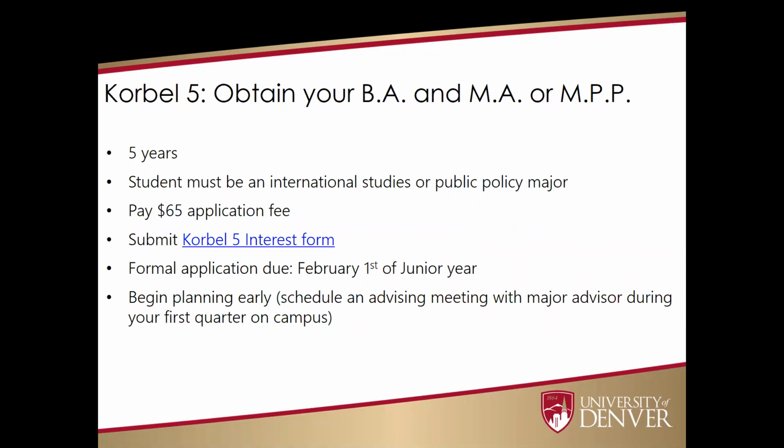Students majoring in international studies or public policy also have the opportunity to complete their BA and MA or BA and MPP within 5 years through our Korbel 5 program. This program takes extensive planning based on number of credits, course requirements, application timelines, and more. You can see some of the requirements listed on the screen. And again, as I mentioned, during the reception and orientation, we'll be going into more detail on this.